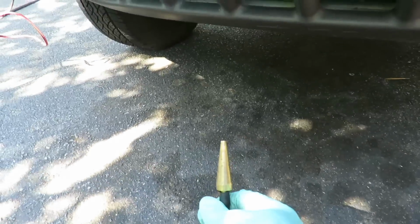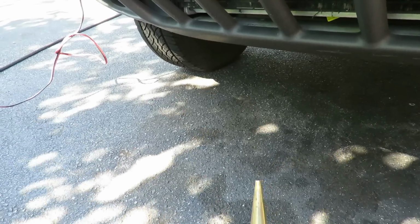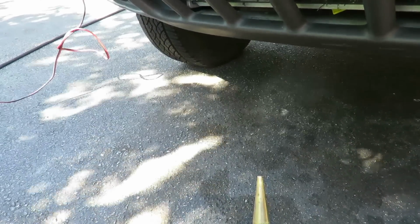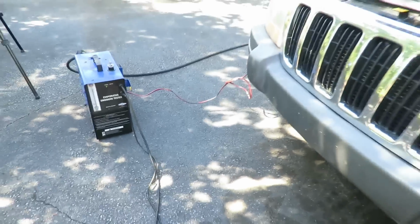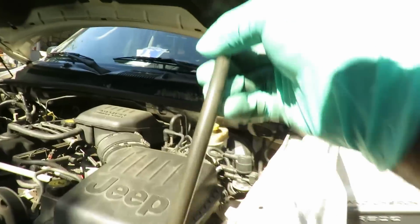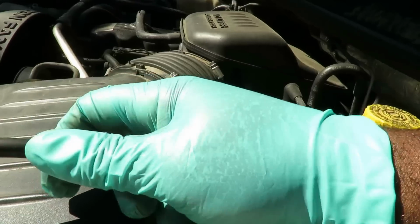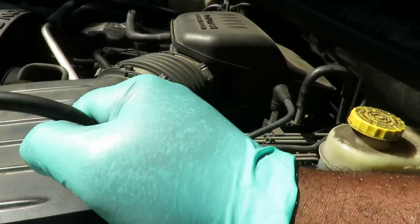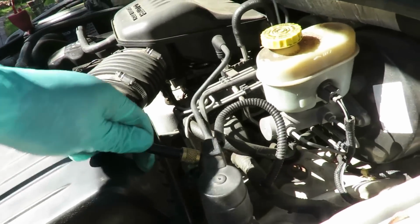And what I do is just wait. It's called bleeding the system right here. I want to wait till I see smoke come out of that line. As you can see, there it is right there. Smoke. All right, we shut it off. Now what I'm going to do is take this line and we'll go over here, and we got it right here. I'm going to hook that up just like that. Make sure that's nice and tight.